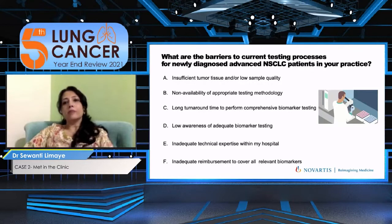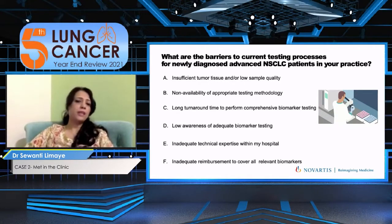So just talking about what are the barriers to current testing processes in non-small cell lung cancer patients in your practice. A lot of us are not aware that we need to do adequate biomarker testing right in the first line. A lot of us are also implementing Keynote 189 in driver mutation negative patients, but not looking enough for the driver mutation, even in classic prototype, believing PD-L1 that is high, PD-L1 percentage that is high.